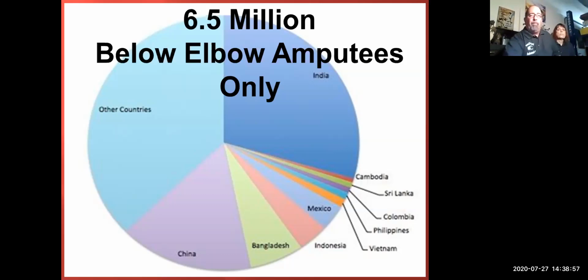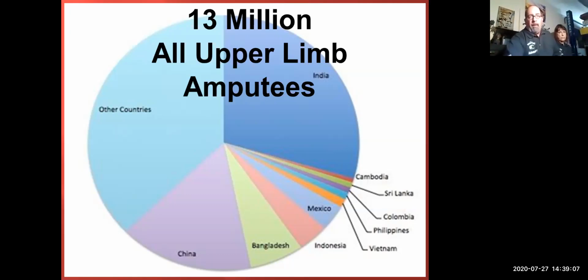We have worked with an above elbow device. We're not really excited about it, but we have had some good feedback with it, and we will continue to work on that. If you put in upper limb amputees, meaning people who have an amputation above the elbow, it's about 13 million people.